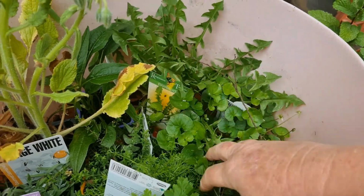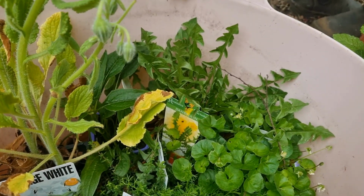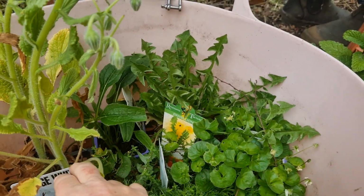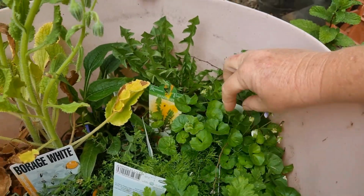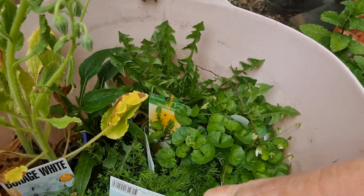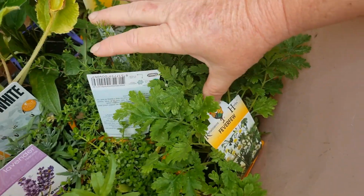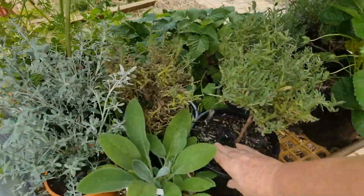So you can see there's all sorts of things in here. Dandelion. I have a wild dandelion here in my yard, but yesterday we mowed, so a lot of them got mowed down. Echinacea, violets. What's this one? This was one of my new ones I got, which is the feverfew. So we have got a lot going on here.